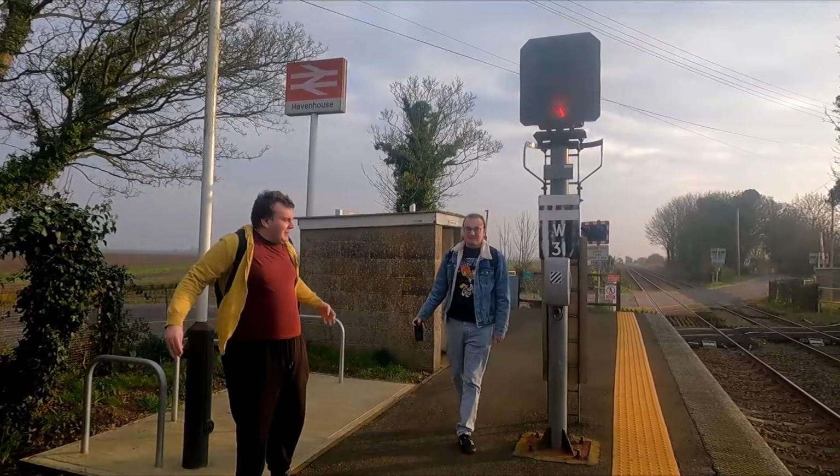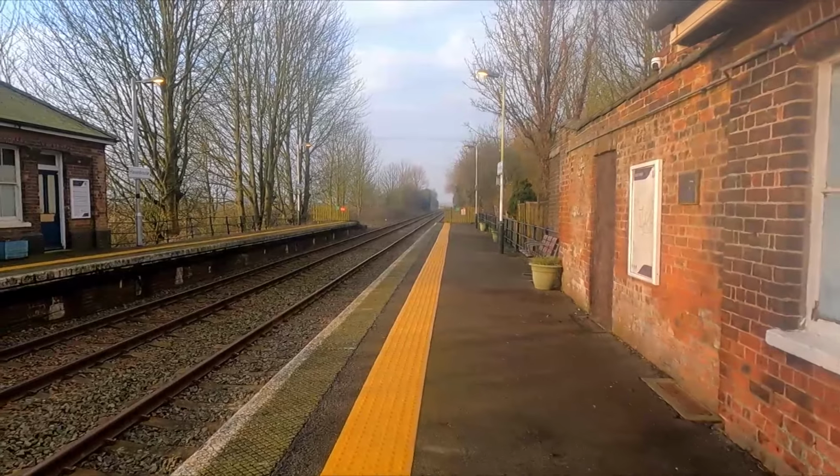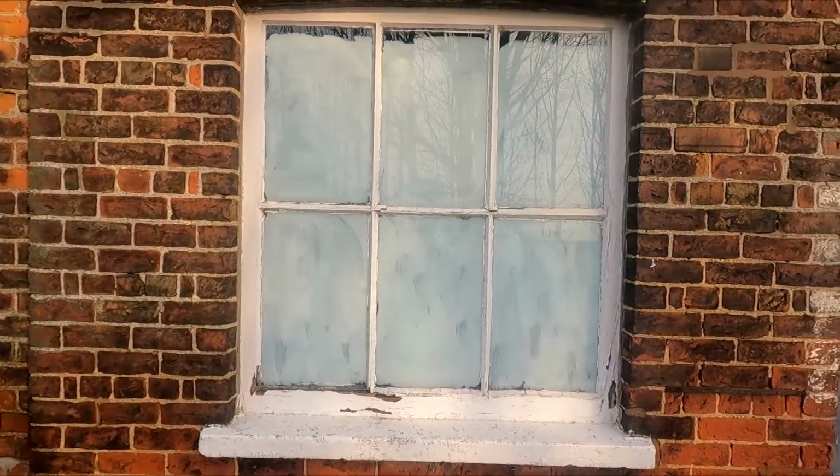We're here in the middle of nowhere. That's a good answer. Yeah, it is basically middle of nowhere, this place. But we do get a bus here. We're going to walk 15 minutes to go get a bus.